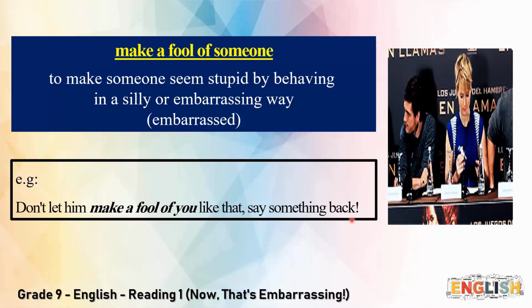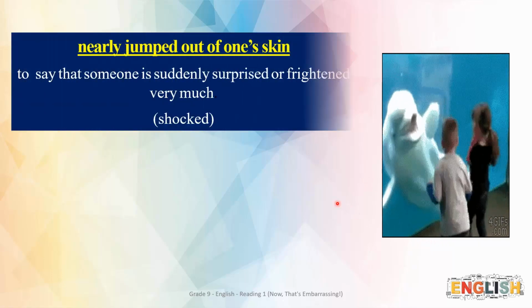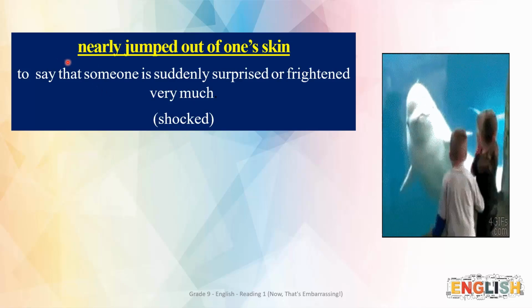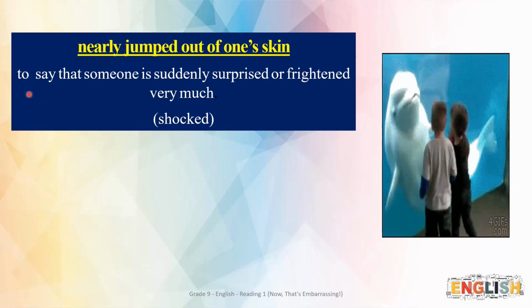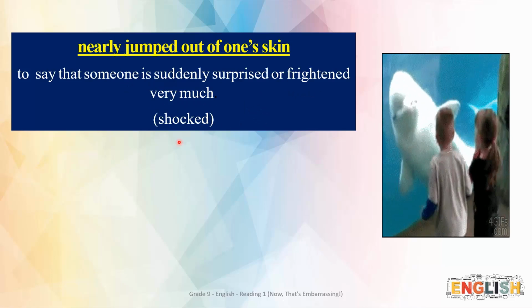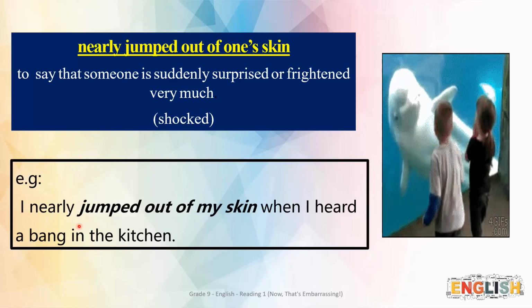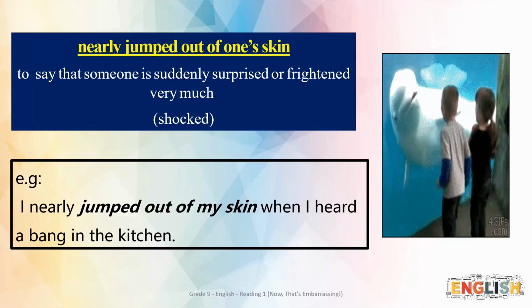Say something back. What do you think these kids feel? Yes, shocked. And when we are shocked, we can use this idiom: nearly jumped out of one's skin, which means to say that someone is suddenly surprised or frightened very much. Like this example. I nearly jumped out of my skin when I heard a bang in the kitchen.